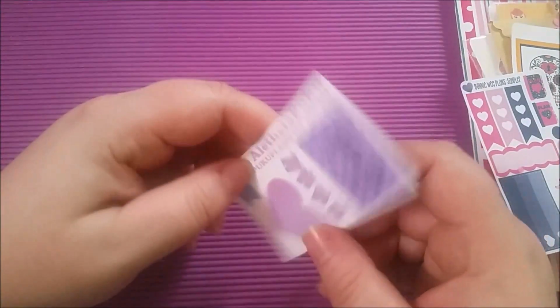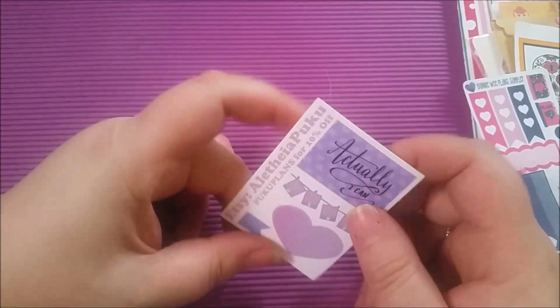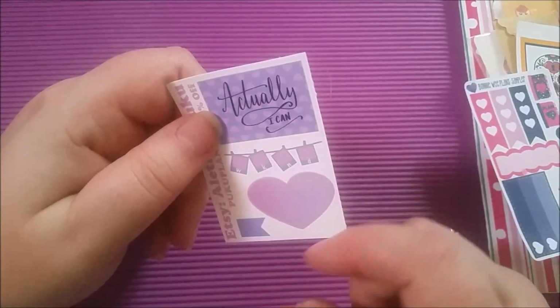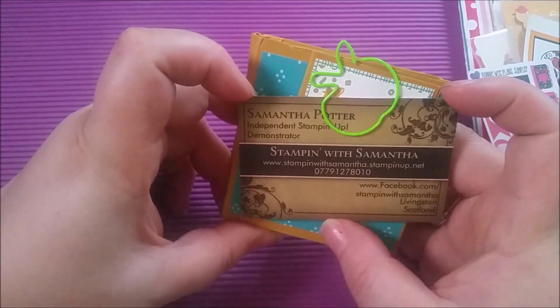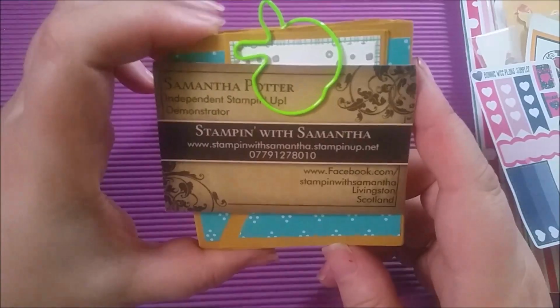Another little sampler. This one is from Althea Puku. And there's a code as well. And I really love that. Little weekend banner, a heart and a little flag, so that's really cute too. This is from Samantha Potter, who's a Stampin' Up! Demonstrator. She's put her business card on there if anybody's interested in Stampin' Up!